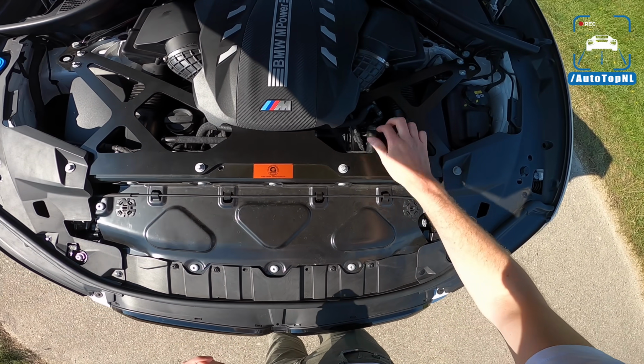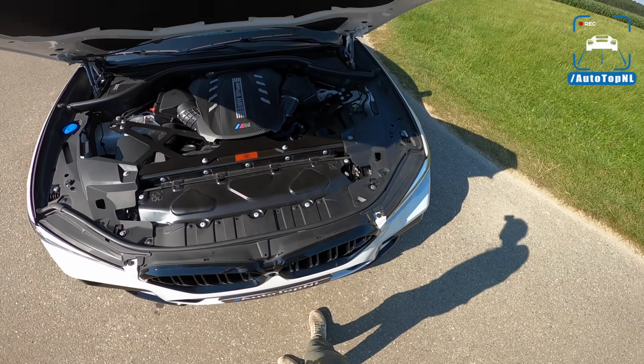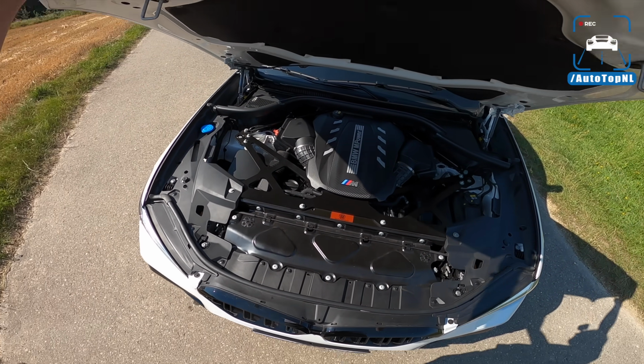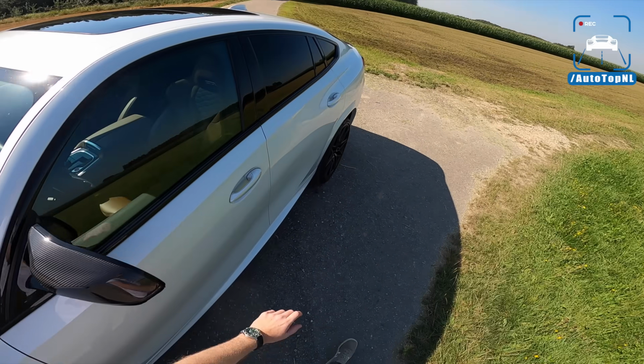Very cool braking here, by the way. That's just stock X6M, but that looks really cool. Nice G-Power badge right there. But other than that, it is quite civil for such a powerful tuned car.